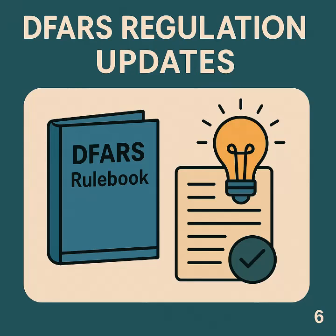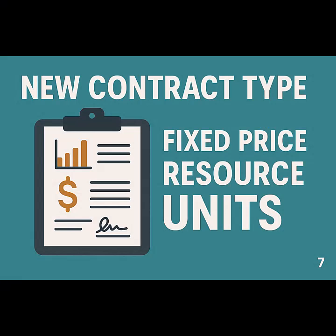Okay, so new law, new rules, but they're also creating a new type of contract, right? Something called a fixed price resource units. That's another key piece of this puzzle. Now, it might sound a little confusing at first, fixed price, when we're talking about paying based on how much you use. Yeah. But it actually makes sense. Okay, break it down for me. How can it be fixed price if you're paying for what you consume?